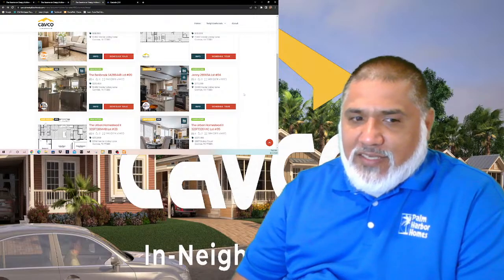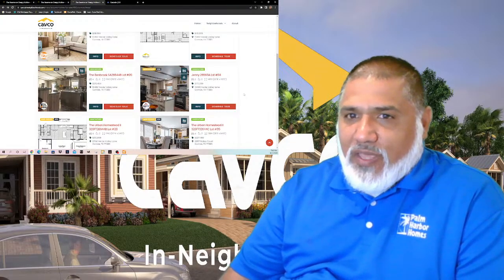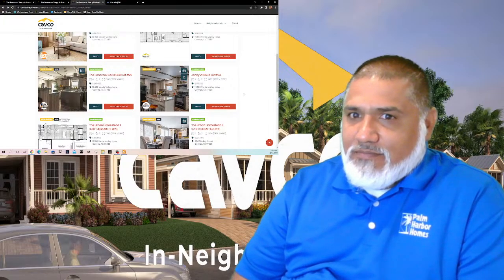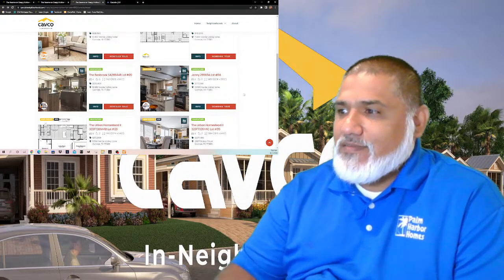Everybody's just taking full advantage. Cars are being sold for $10,000, $15,000 over the asking price just because of the demand. Same thing with homes. Even with the interest rates going up higher, doesn't change the fact that people still need homes. People are still looking for houses.